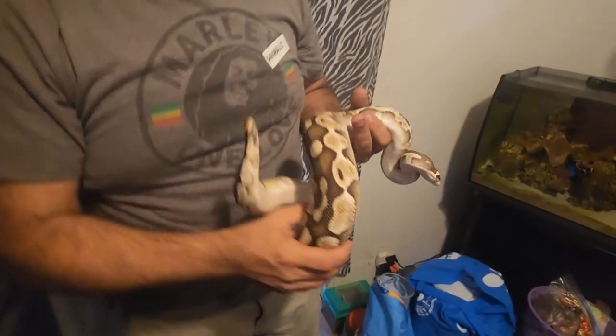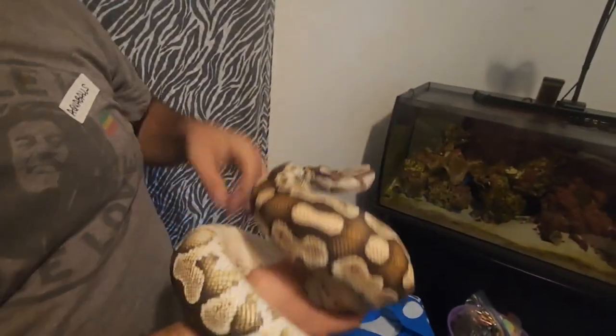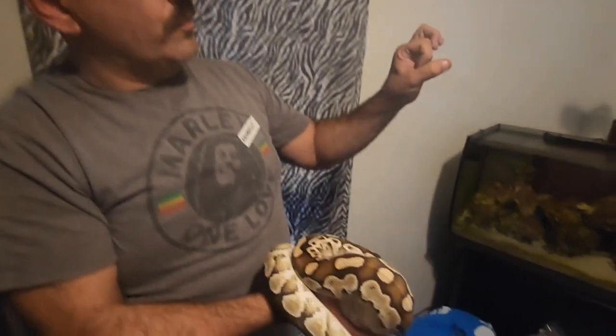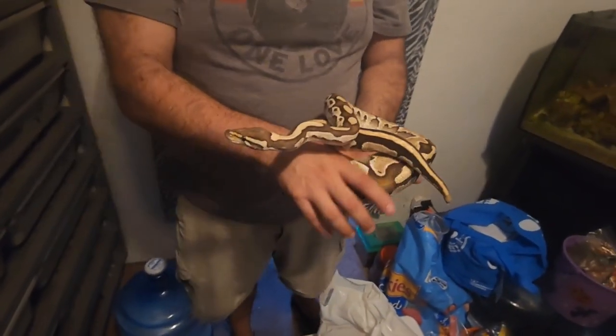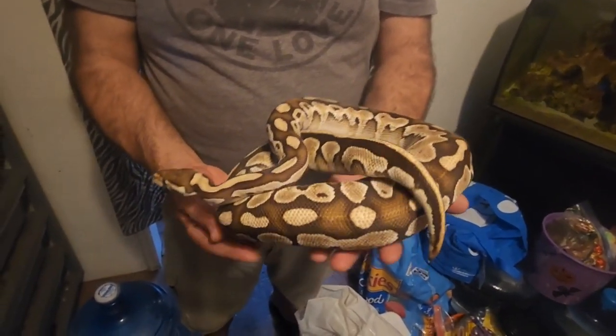You want to feed them something about this thickness, somewhere like right there. The belly of the rat, and the head could be smaller. I don't know, I was expecting something when I put them together and I came up with this. I never knew what it was.